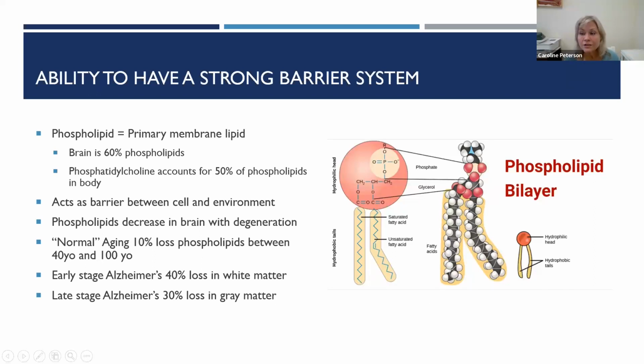Now, in normal aging, you don't really see a change in these phospholipids. The brains of a 40-year-old and a 100-year-old are just about the same. You can maintain a strong barrier system. We're designed to. We need that. But with abnormal aging, cognitive decline, you're going to see a loss in that barrier system. You're going to start getting infiltrate from the outside of the brain into the brain. That's why they say with Alzheimer's, it's like a zoo in there. There are so many microorganisms because they have a leaky brain. And then, of course, we're going to have loss of the gray matter and white matter in Alzheimer's. This is the progression that is abnormal aging and something that can be avoided in many cases.